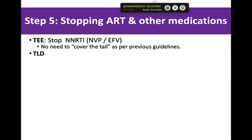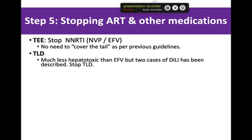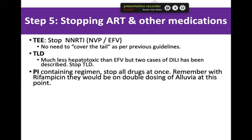But the question has been a little bit around TLD. When TLD was first rolled out, it's a drug primarily excreted by the kidneys, so it was thought to not be an issue. But there have been 2 cases written up of very specific dolutegravir-induced hepatotoxicity, and so it's much, much safer than efavirenz, but at the moment, just to not cause any confusion, it will probably be prudent to stop your tenofovir, lamivudine, dolutegravir preparation. You might also have patients that are on PI regimens.